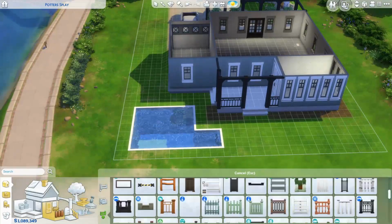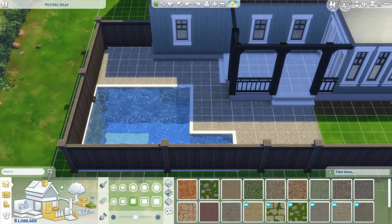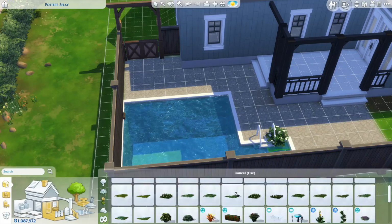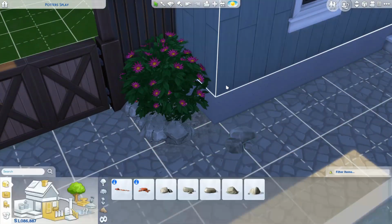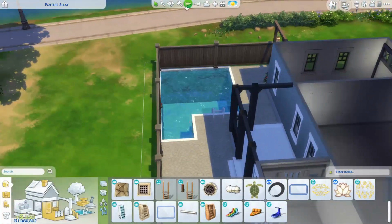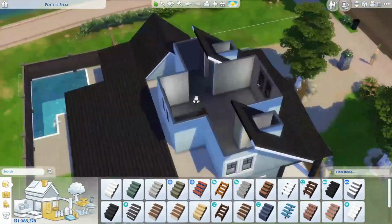For those of you guys that don't know, my husband is actually a landscaper. He owns his own business, and I always try to get him to help me because I feel like I landscape so poorly in The Sims. And I was like, so do you think this looks okay? And of course he's kind of just like, yeah, looks fine. He's not really into The Sims. He prefers God of War. That's the only video game that he actually plays pretty much, and Skyrim, but he doesn't really play much of Skyrim. It's more God of War.